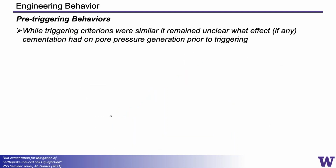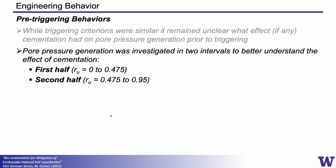We weren't really satisfied with that, and so we looked a little bit more at the pore pressure generation behavior. And so even though these liquefaction triggering criterions were very similar, we wanted to investigate this a bit further. And so we looked at actually two different intervals here to better understand the effect of cementation on pore pressure generation. We looked at the first half, which was essentially an RU of 0 to 0.475, and then the second half of the pre-triggering pore pressure generation, which would be basically the number of cycles required to change the RU from 0.475 to 0.95. And so this was a little bit unconventional.